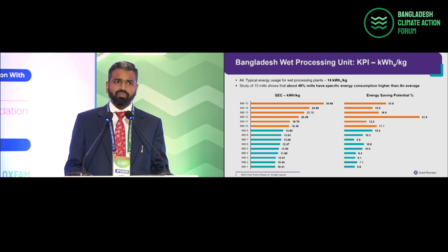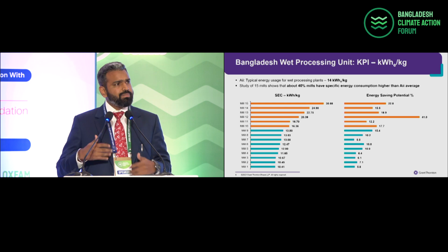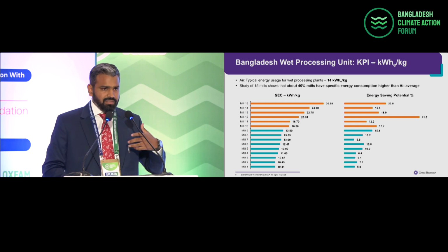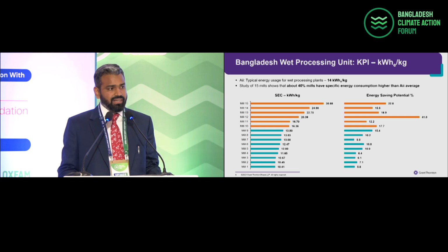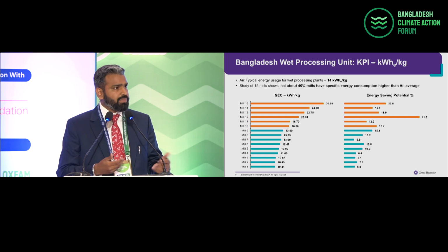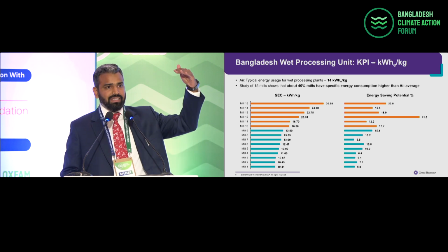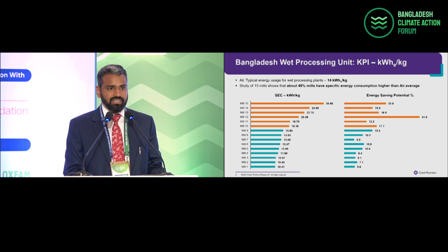And what we did was we conducted a study to identify low-hanging fruits which can be implemented in the next 2 to 3 years at most. We didn't look at state-of-the-art technology options, just low-hanging solutions which can be implemented. And if you see, the numbers are staggering. You can save up to 15 to 20%, depending upon where your baseline stands. And the correlation is very clear. The units which have a higher baseline have higher saving potential. And the same holds good for the RMG sector as well.